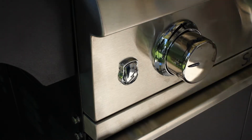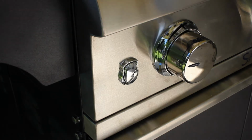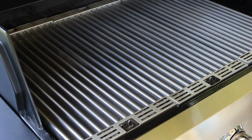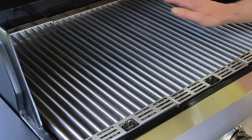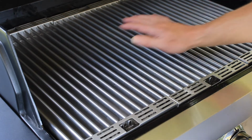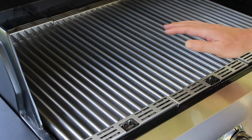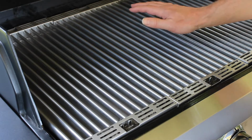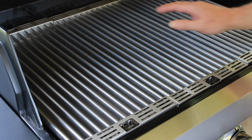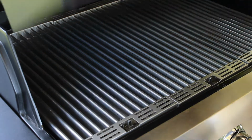Okay, all three burners are set to high. So I'm going to let this go for about an hour. So stay tuned. I just lit this, but I wanted to give a quick feel of the heat. It's warming up nicely. I'm going to leave all three burners on high for about an hour, and then I'll bring you back and show how this looks after an hour. So stay tuned.